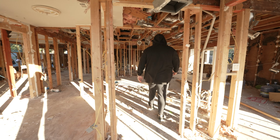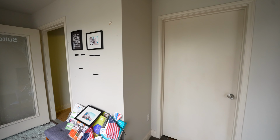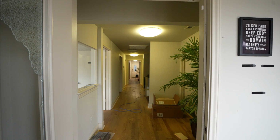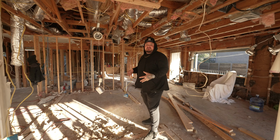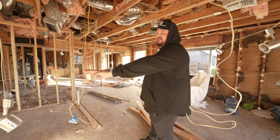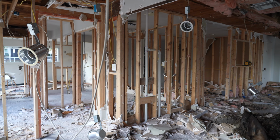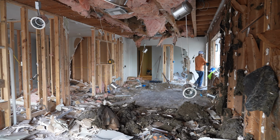And what else is super exciting is look at all this progress we've made on demo over here. Remember when we first walked in, you're just hit with walls. And then the whole place was divided into these two different sections. But now you can start to see everything open up. And what's really exciting to me is you can just start envisioning the space. I mean, look at how much more space we have to work with all the way back there. So right when you walk through the front door, you're gonna be able to see all the way across to our kitchen at the very back.